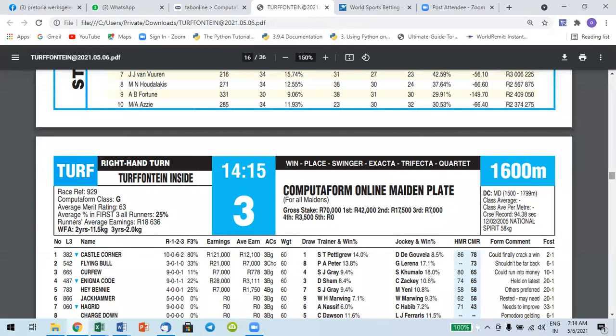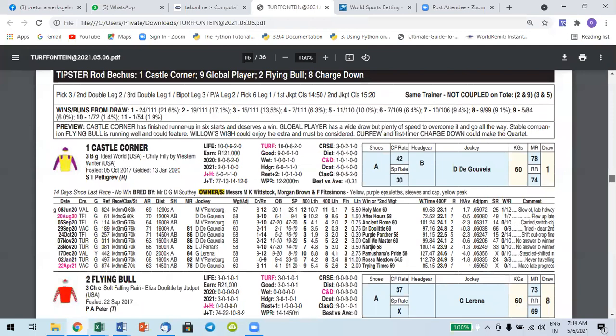Now here in race 3, we got the favorite again, this Castle Corner, the bookmaker's favorite, has been placed 6 times second. Now, a guy once told me when I lost a few rand after I backed the horse, that has also run second 6 times.